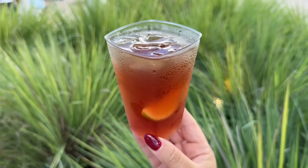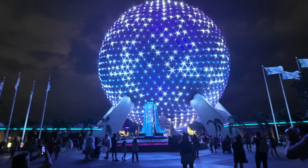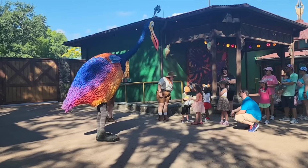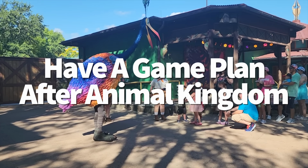Also, remember to keep yourself cool too. Find little air-conditioned pockets around the park, like at the gift shops and quick services or numerous side exhibits, to give yourself a little break from the heat, which will in turn give your phone a break from the heat as well.